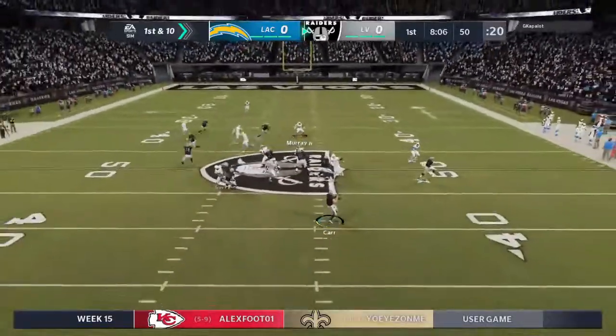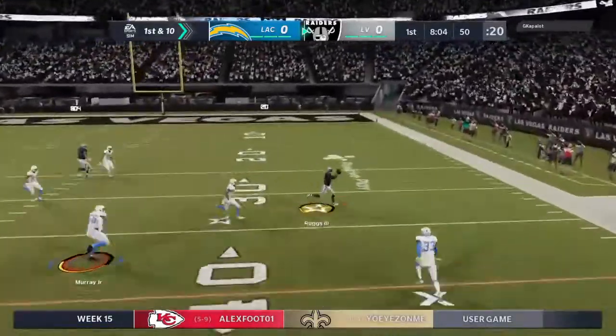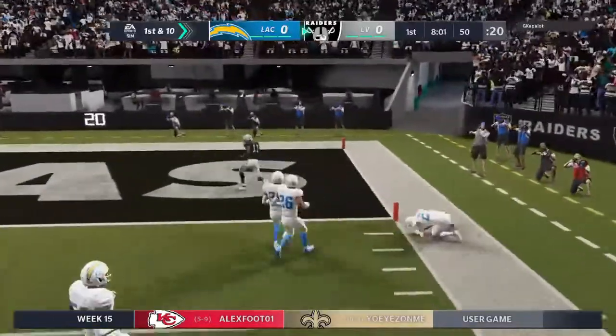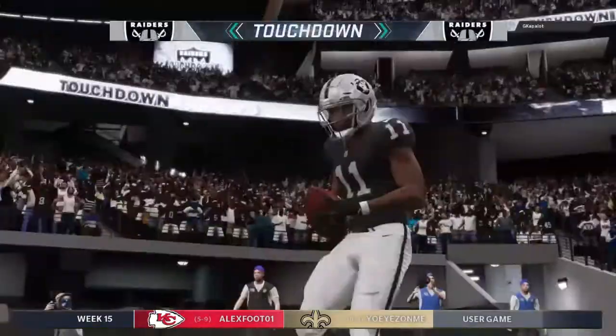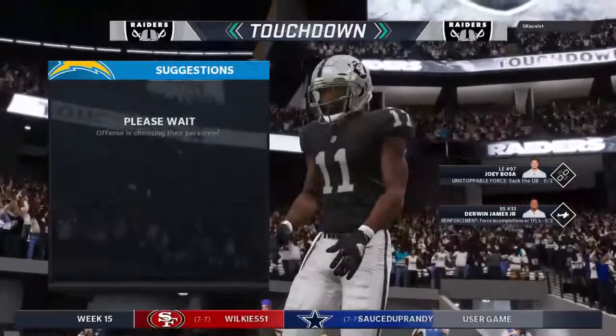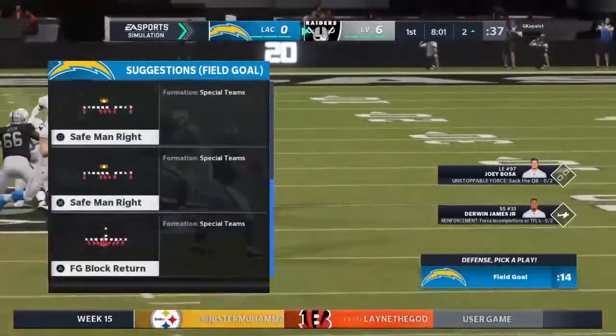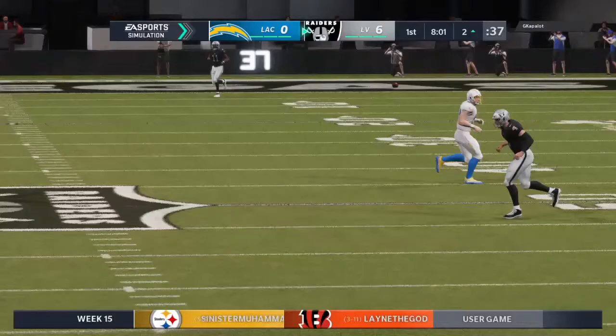From midfield, here's Carr. And he's caught by the rookie from Bama. It's Henry Ruggs. And he will score. Touchdown, Las Vegas. Henry Ruggs with touchdown number 8 on the year. And the Raiders have taken the early lead.